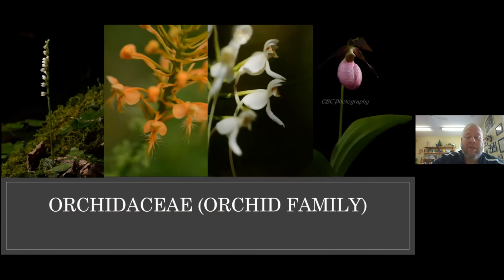The orchid family. If asters are the bane of my existence and my nemesis, these are my heroes. We have a pretty limited population of orchids in the state of Kentucky, and they are incredibly specialized as far as where they grow, their habitat, and the requirements for them. As you all are probably aware, most plants have some sort of mycorrhizal relationship, but orchids, of course, require that.